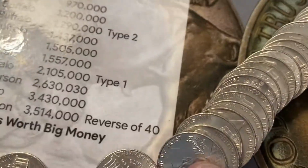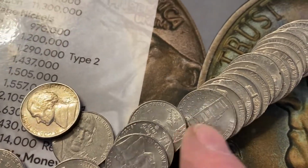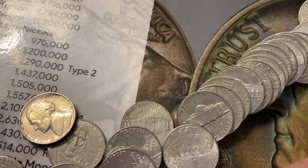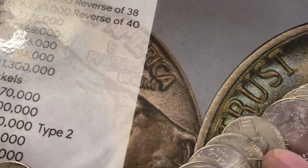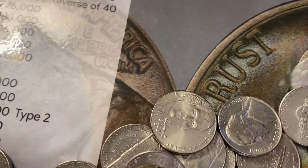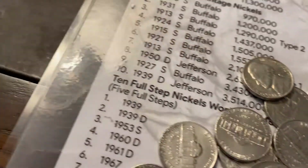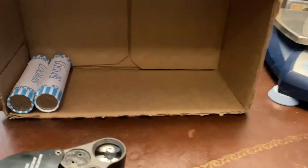Let's take a look real quick here for anything that stands out. No more standouts in this roll. 7 rolls to go. Let's keep hunting. Okay, roll number 48.